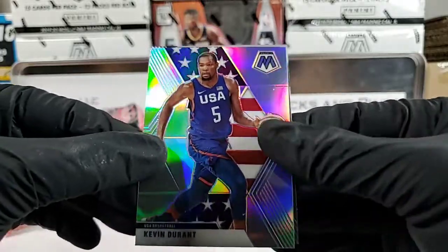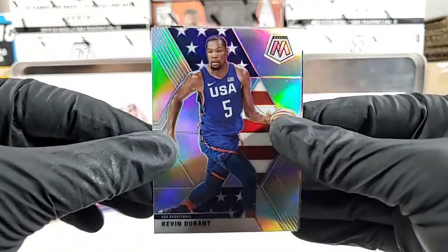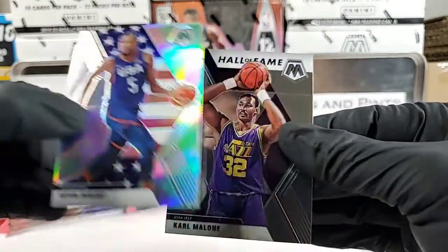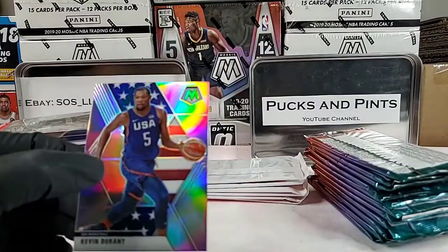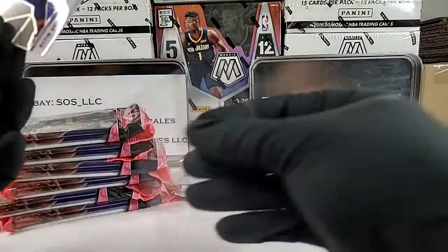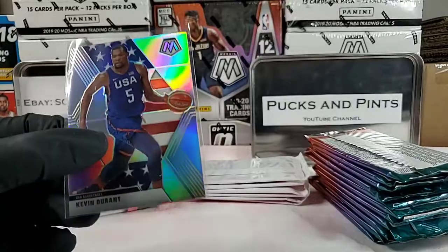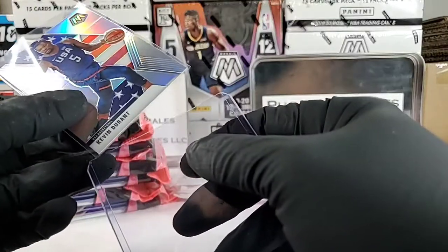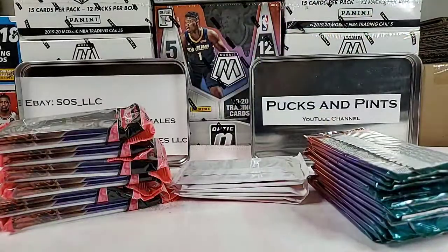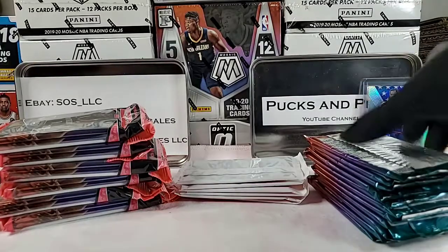Andrew, there you go, my man. KD, Team USA silver prism. Very nice hit out the gate. Nice hit, my man. And a Hall of Fame on the back is going to be the mailman, Karl Malone. So let's show KD some love. Definitely worth a top loader and a spot in the VIP section. Vegas style. Andrew P., kicking us off right. The sniper.